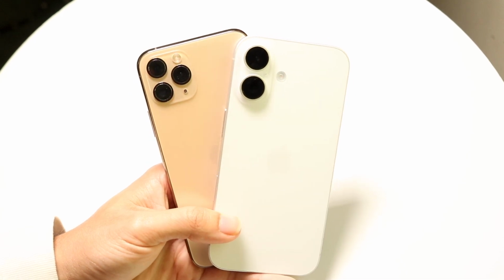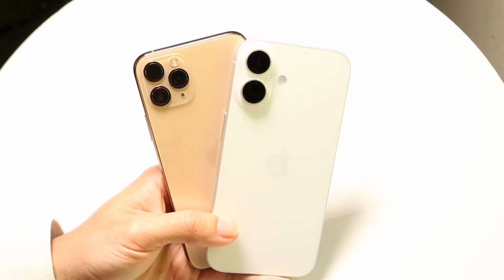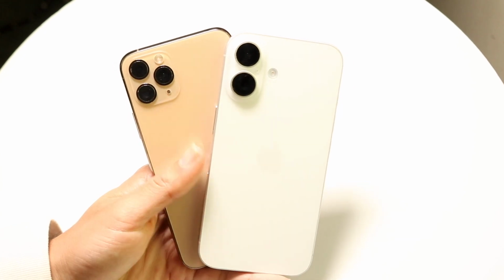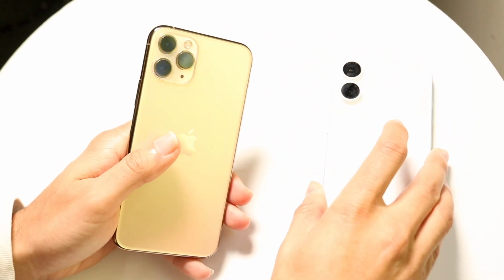But I think the iPhone 11 Pro still does a really good job at basically everything you throw at it. And I think this is still a very good phone going on the iPhone 11 Pro as well. So that kind of covers it up there.